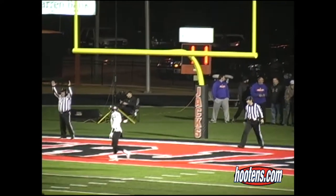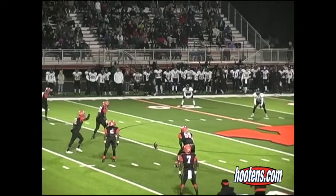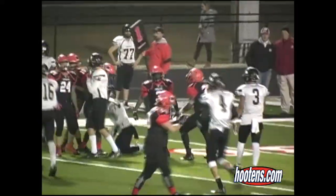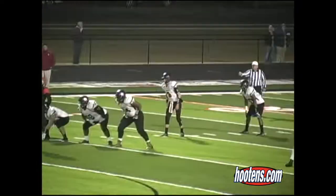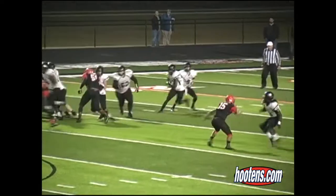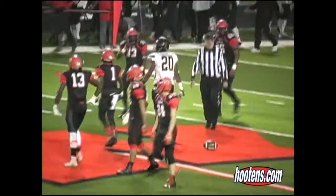Yep, his extra point is good. The last. Yep, is the kick to the Lumberjacks. Tackle made immediately by number 3, Carrington Gilbert. Robinson on the carry. Tackle made by number 13, Traylon Burke.